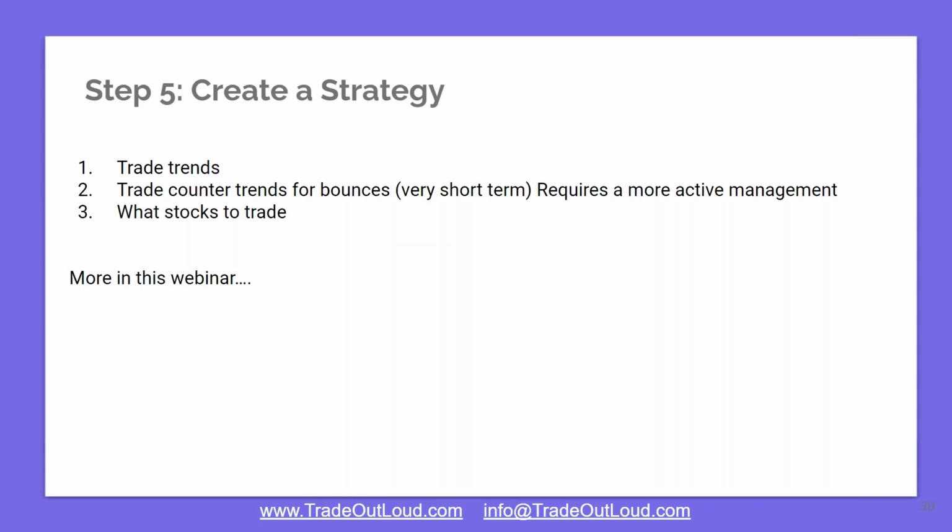Is your strategy to trade the trends, or try counter trends? Yes, you could do that. Don't do that at the end of the quarter, because losing stocks, like worst performing stocks, are just going to go lower. It's a window dressing thing, and it requires a lot more management. Anyways, stocks to trade. So create that strategy.